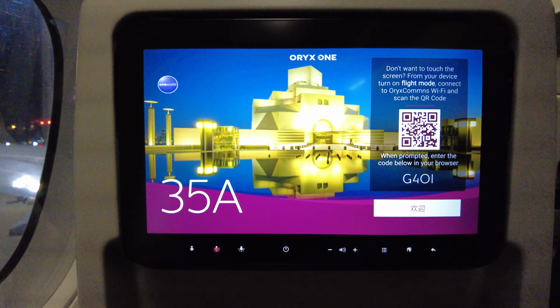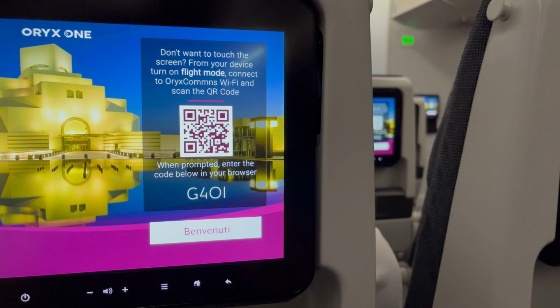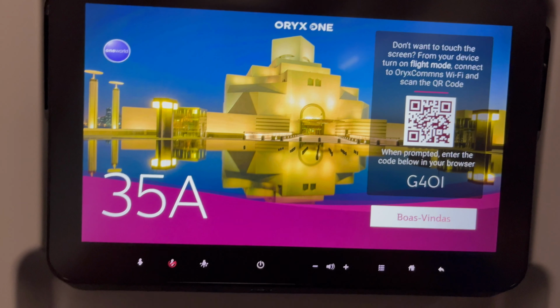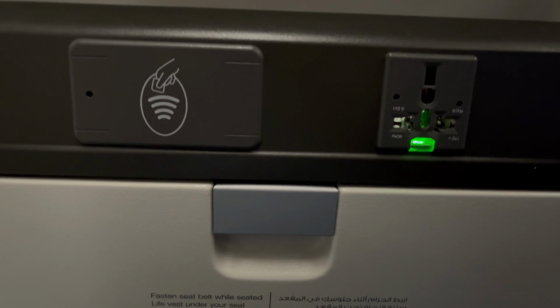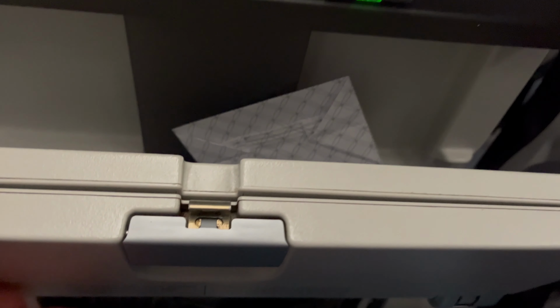This is my seat for this flight, 35A. I think I have never seen an economy class cabin which is that modern and well designed. The tray table on this aircraft can be unfolded like this.